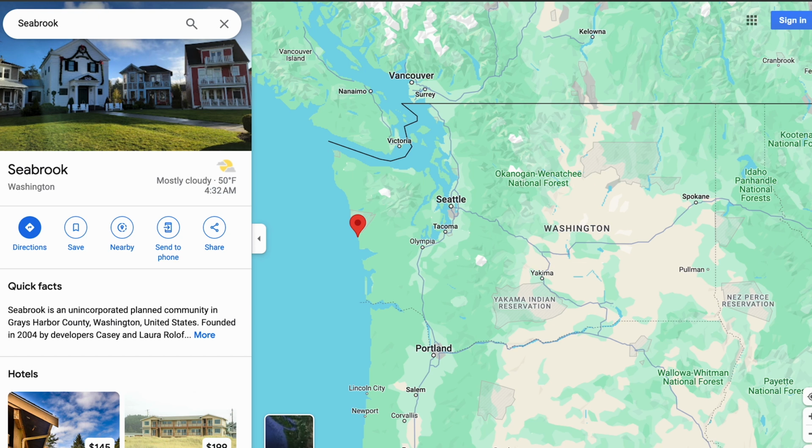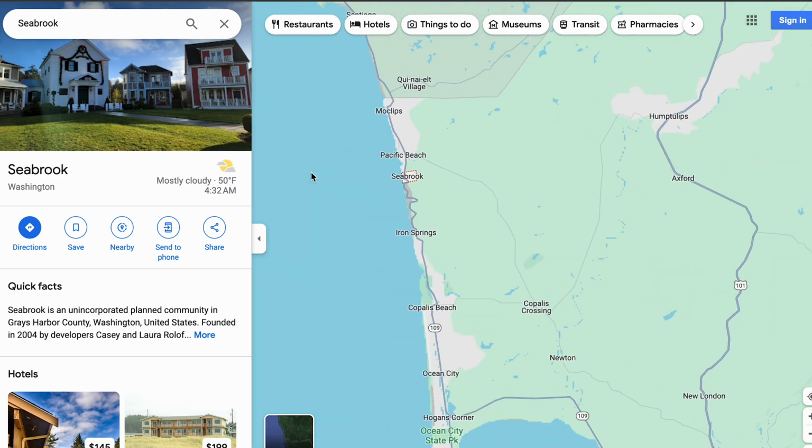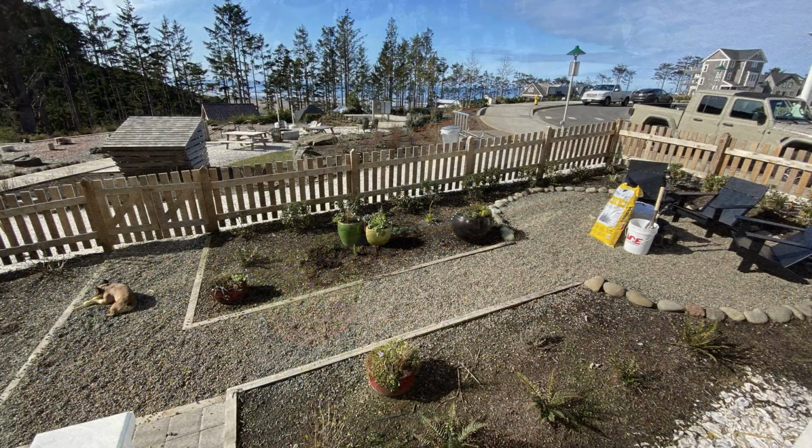Hi, I'm Kendall with Kendall's Greenhouse, and I'm sitting here in Seabrook, Washington, trying to decide how to share my beach garden with you guys. So this garden I'm having the hardest time because I've had it the longest. This is where I sort of fell in love with gardening back in 2020.